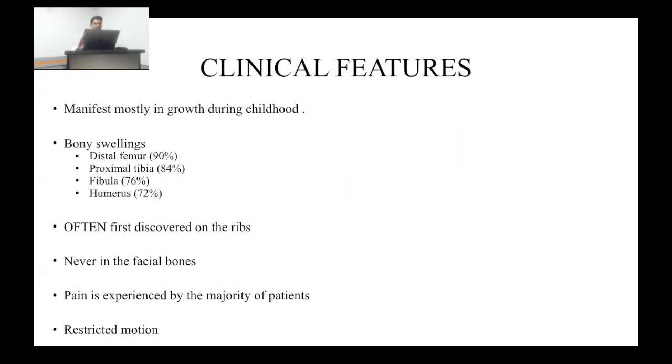So clinical features manifest mostly when the child is growing, in growing bones. As we saw in our patient also, the distal femur, proximal tibia, and fibula, all long bones, are most commonly involved. One very characteristic site, often first discovered, is the ribs, which is also in our patient. Since facial bones ossify by membranous ossification, they are never involved. Only because chondrocyte formation is there, only long bones are involved.